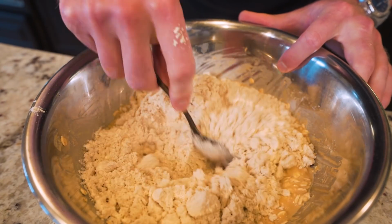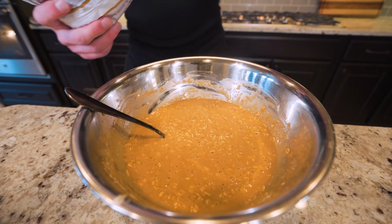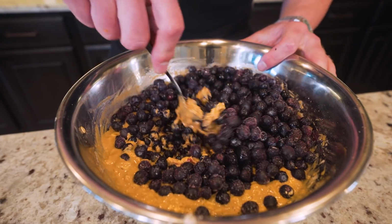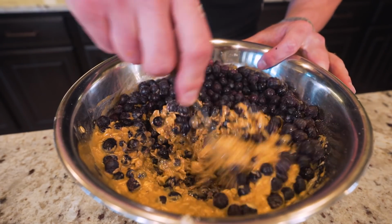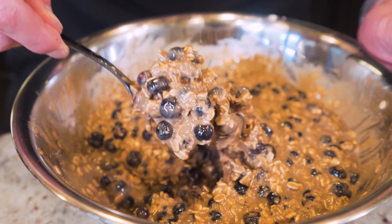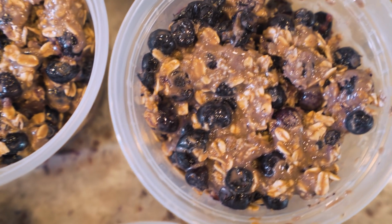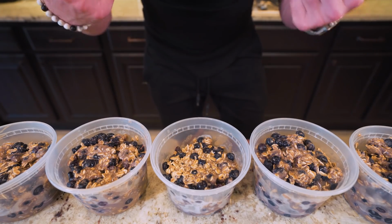Once we have the protein powder added, we'll go ahead and stir it in with the oats and PB Fit powder. And then the last thing we'll add is our frozen blueberries. And once these are incorporated, we'll go in, give everything one final stir, and this will be ready to go. And there we go. In no time at all, we have Anabolic Power Oatmeal for the entire week.